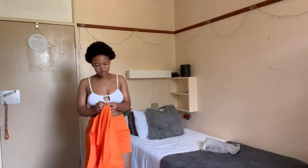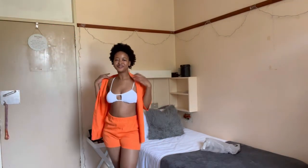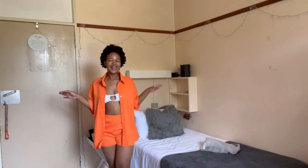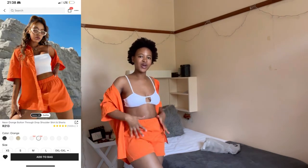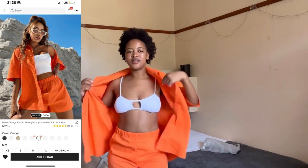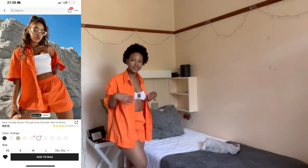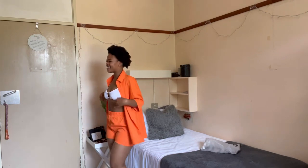Anyway, let's put on the shirt. And I like how oversized the shirt is. Okay, this is an outfit. This baby is an outfit. Love this. And you know what I like again? You can wear this with a different outfit and wear this with a different outfit. But it is giving vacation like this. So I'm definitely packing this with me when I go on that vacation. This is so cute. Love this.